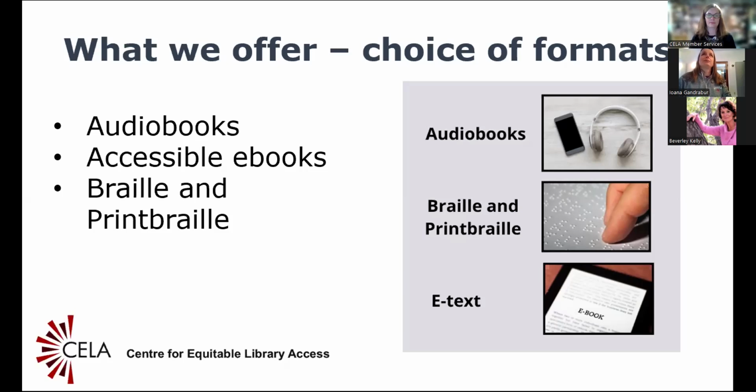We have, starting from board books with hard covers, like for babies, picture books that also have Braille included in them and describe the pictures for kids. And these are called print Braille books. And then we have a wide selection of various genres of Braille books, and for all ages. And you can order these either in physically embossed Braille on paper that will get to you by mail, or you can read them on a Braille display if you have one.